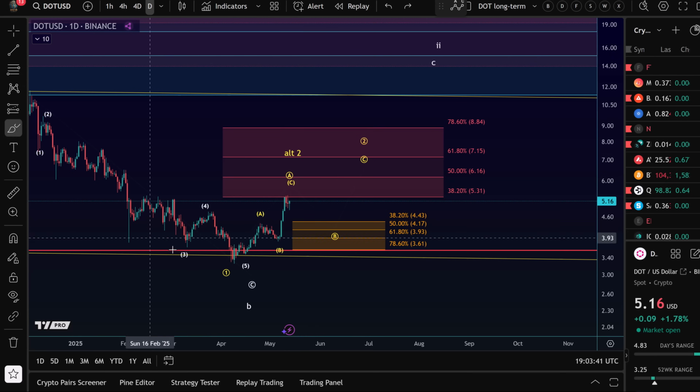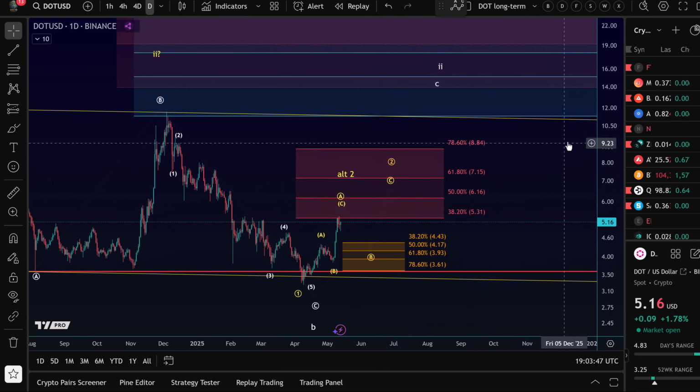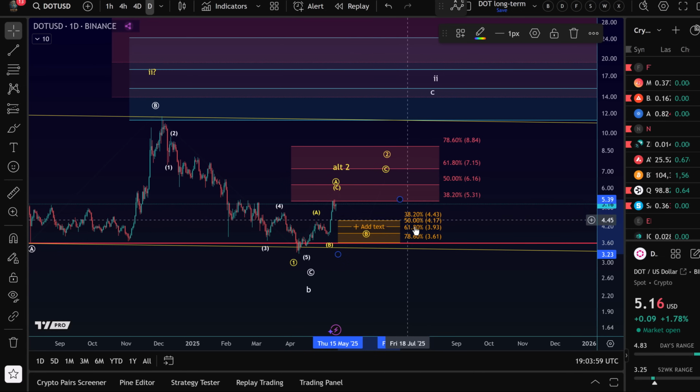And the initial move up is seen as the A wave of the wave 2. So we are looking at two scenarios here, and both of these are not really long-term bullish, even though I'm watching for higher prices still, especially as long as the market holds above this support area, which is currently defined between $3.60 and $4.40. So this resistance area is between 531 and 884 and micro support between 361 and 443.